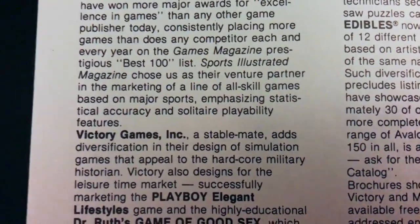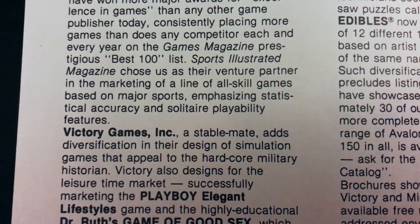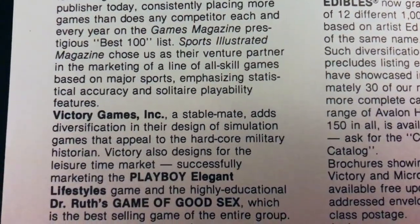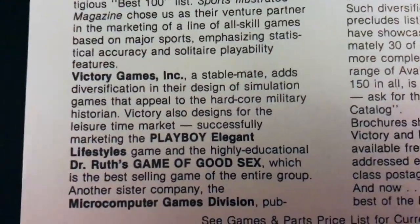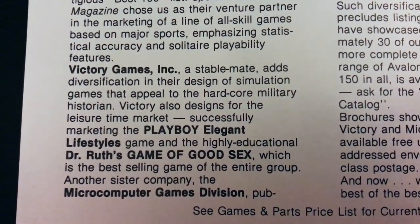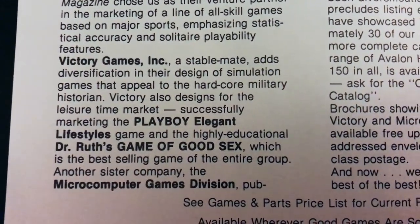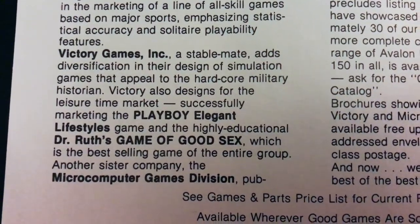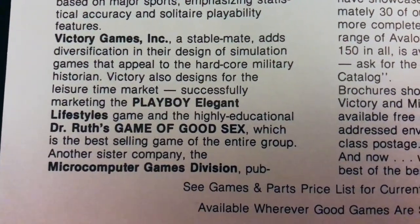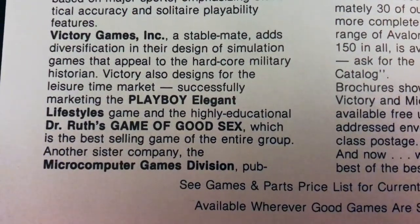Sports Illustrated, when I was a kid, Sports Illustrated magazine chose us as their venture partner in the marketing of a line of all-skill games based on major sports, emphasizing statistical accuracy and solitaire playability features. Victory Games, Inc., a stablemate, adds diversification in their design of simulation games that appeal to the hardcore military historian. Victory also designs for the leisure time market, successfully marketing the Playboy Elegant Lifestyles game, I'm going to show you that, and the highly educational Dr. Ruth's Game of Good Sex, which is the best-selling game of the entire group.